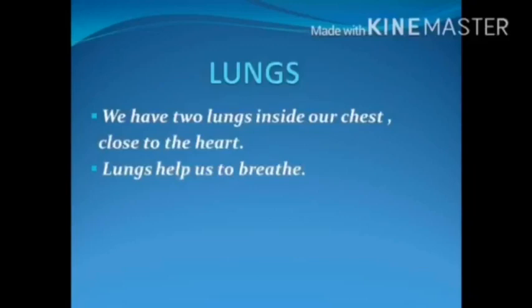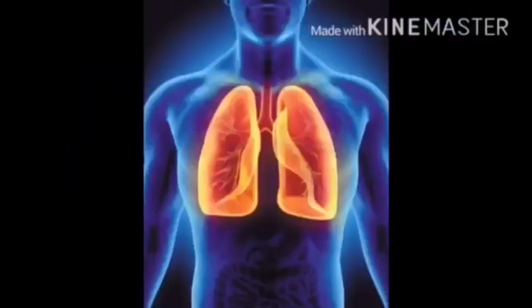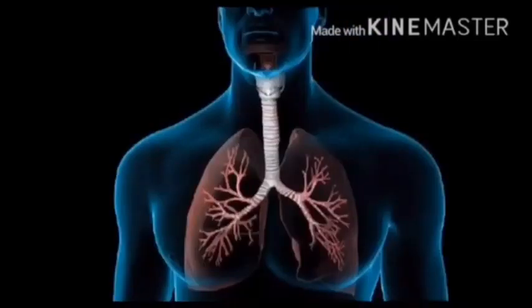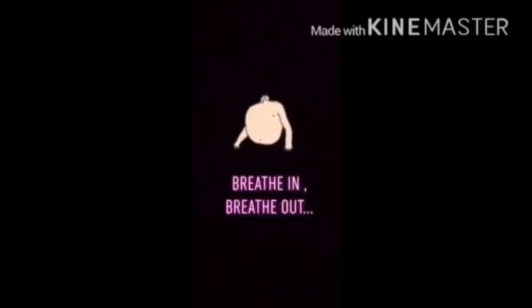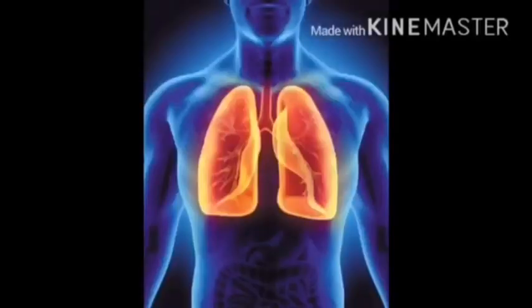Next, we are going to talk about our lungs. We have a pair of lungs inside our chest. A pair means two. There are two lungs inside our chest, close to the heart. Lungs help us to breathe. As you all know, we breathe with our nose. Yes, it's true, but we breathe with the help of our lungs too.